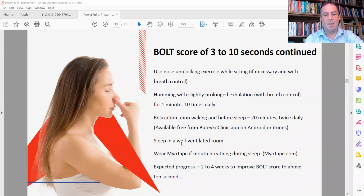Another aspect is to sleep in a well-ventilated room, and also to make sure that your mouth is closed during sleep. It's very, very important. Now, the tape that I refer to here is called MyoTape, which is my own tape. The reason that I've referred to this tape here is because it surrounds your mouth and doesn't actually go across the lips, because if your breath hold time is between 3 and 10 seconds, it would be normal that you would feel apprehensive about putting a tape across your lips because of the air hunger.